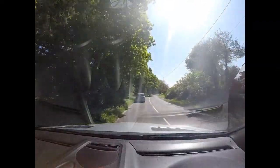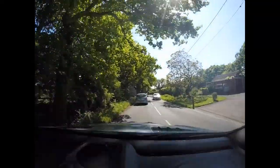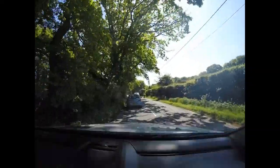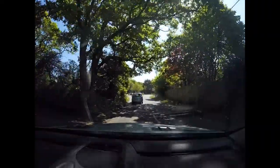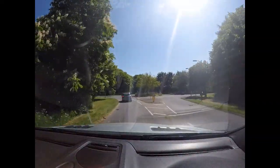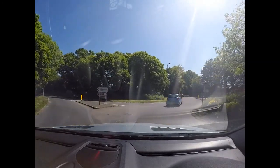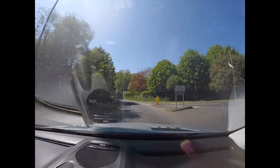Right, depending on which way these cyclists go depends on which way I go. So if they go straight over, I'm going to turn right. And if they turn right, I'm going straight over. Oh, hiccups again. I'm going to see where they're going to go. Are they going straight over? Yeah, they are. Well, I'm going right. Oh, I got away from that loon in front of me as well. That's the way I'm going.